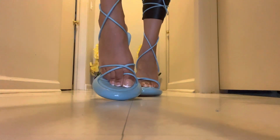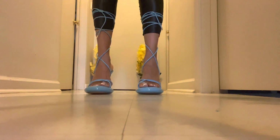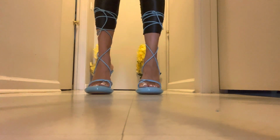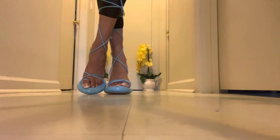These strappy elegant shoes help make everything look nice. It even complements your calves. They're on sale now at AKIRA for $15.